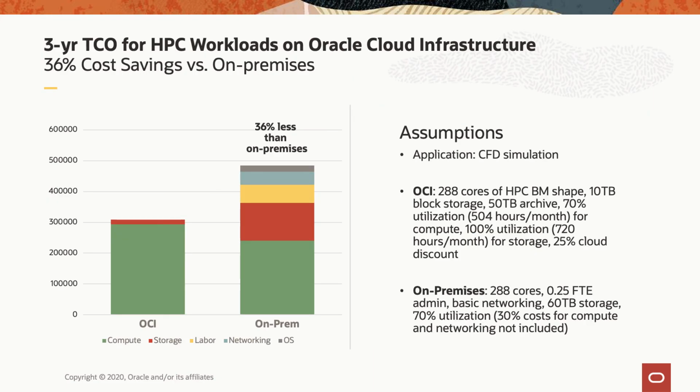The total cost of ownership, or TCO, for high-performance computing workloads is something that gets discussed and debated all the time by anyone involved in high-performance computing. When we compared Oracle Cloud Infrastructure's high-performance computing service for a high-performance computing workload using primarily CFD simulations over 3 years, we came in at 36% less expensive than our on-premises competition. That's because with OCI, you're only paying for the compute and the storage, whereas with on-premises systems, you're on the hook to pay for compute, storage, networking, and admin.